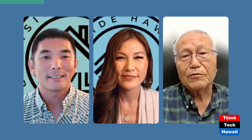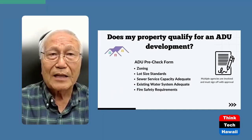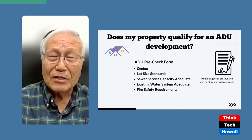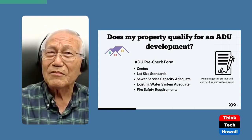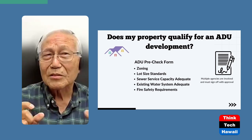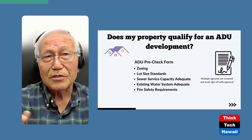But the next one I think you have is, does my property qualify for an ADU development, right? So you have to check with the city because the city dictates what you can and cannot put on your property. So you have to do an ADU pre-check form, and the zoning is usually residential, and I think they even allow in country and maybe even some ag land. ADU and Ohana permits are a little bit different on which zoning lots can take the ADU units versus the Ohana.